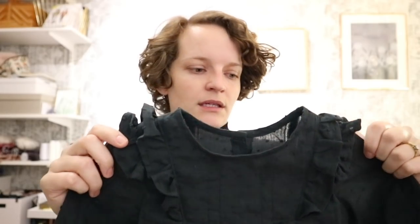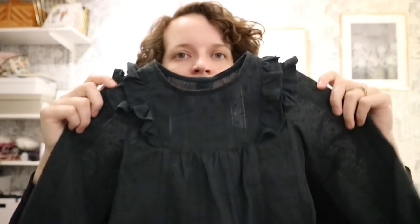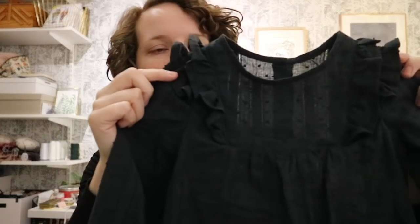I really like this blouse pattern. It comes with, I think, at least 12 different variations within the pattern, including some which are dresses. You can do it with or without ruffles. There's a sleeveless version. I decided to do the blouse long sleeve.